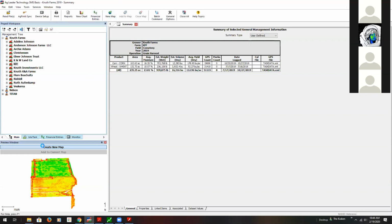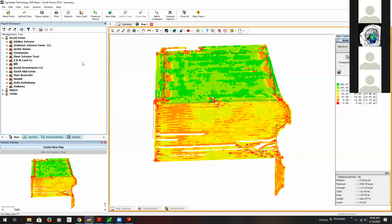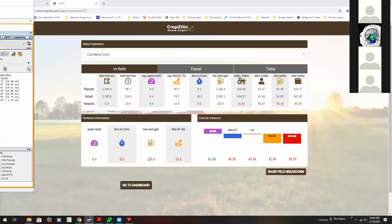Does this data also go to Cropzilla for you to be able to do the accounting stuff that you were showing us earlier, the costing? Yes. I can move that up.